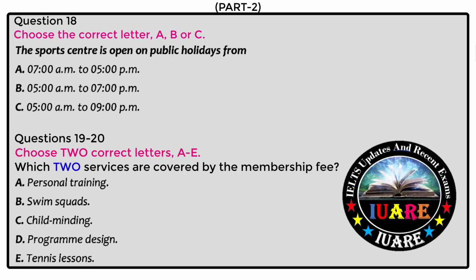Members are also entitled to tennis lessons on a Tuesday or Thursday from 9 till 10:30, but bookings are essential, so ring Natalie. Her number is here in the brochure to reserve a place. Well, I think that's it. Any questions? That is the end of part 2.